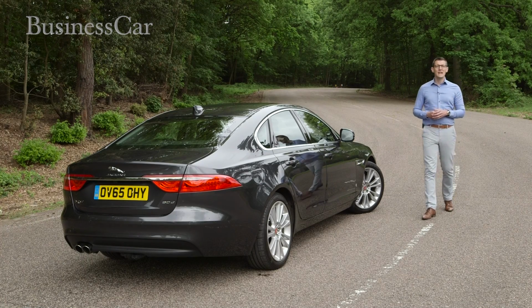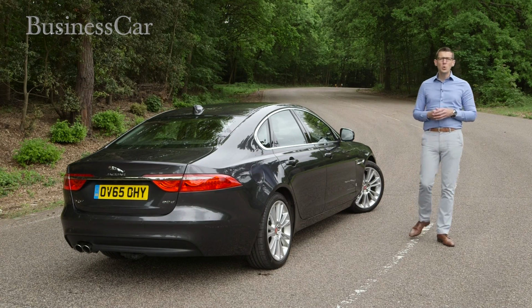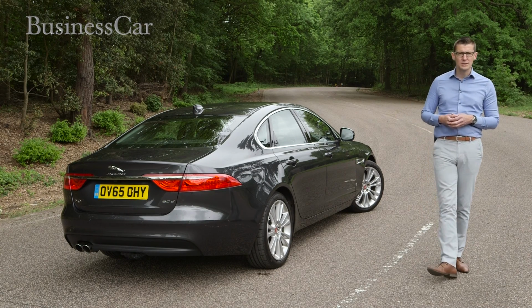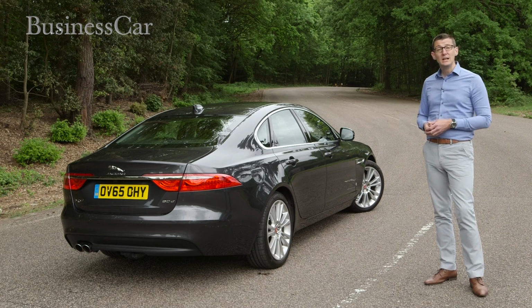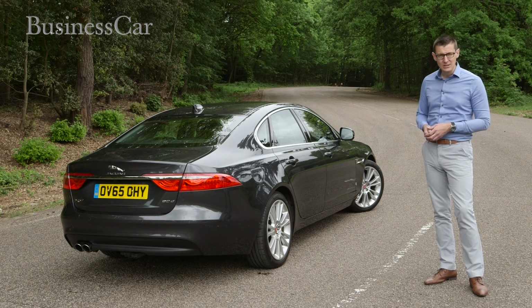You expect a Jaguar to look good and to appeal from the driver's seat, but the XF also makes sense when you look at company car tax and whole life costs. When a car looks this good, drives this well, and the sums add up, there's really very little to complain about.